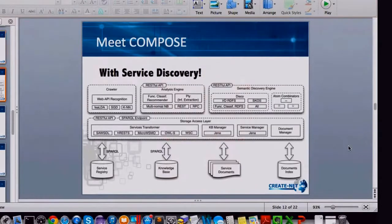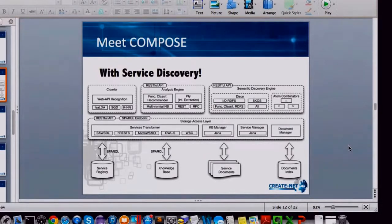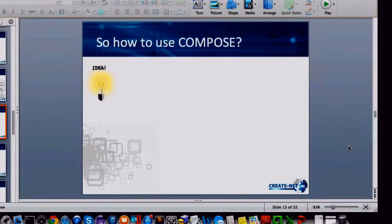We also provide service discovery, so we have partners that deal with semantic annotation of services. So when you want to build your own application, you can easily make queries and see what other developers have built, and you can reuse their services or components if they provide them for free. So a few more slides and then I conclude.